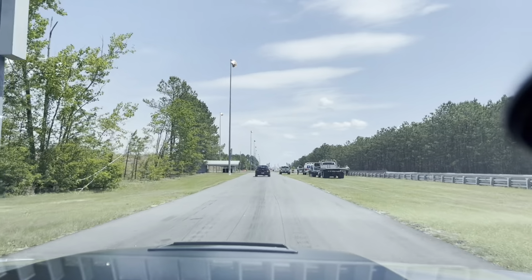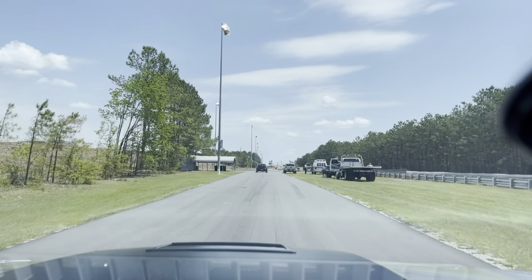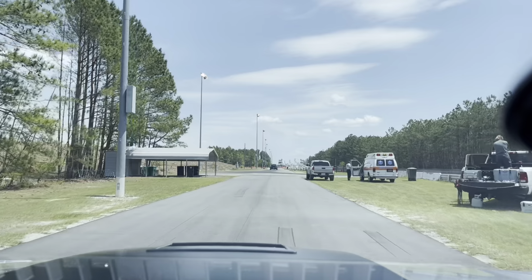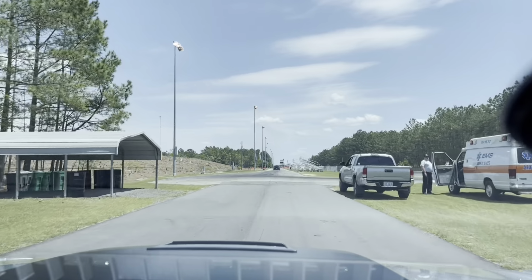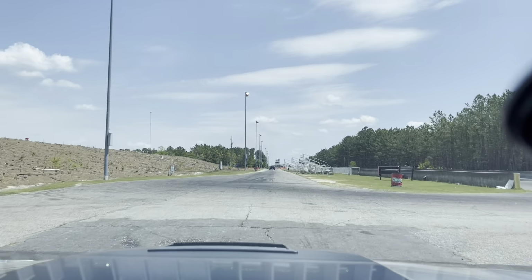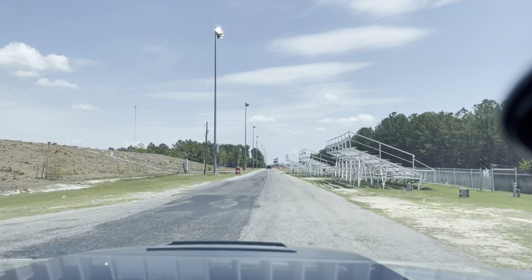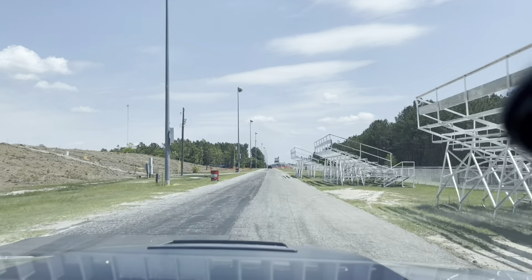So that was a very intense launch. You just didn't see him. But that truck right there ran like a snotty nose. It definitely hooked. And I think that was probably 10.03. Going to be a heavy hitter in that 10.0 index.